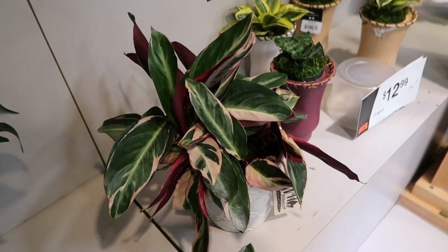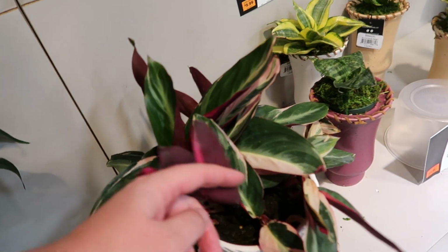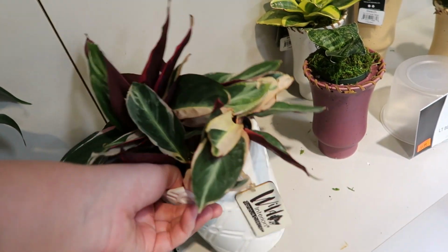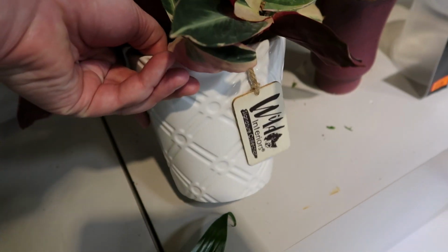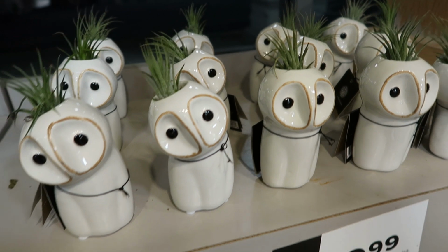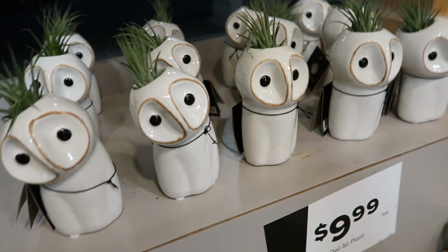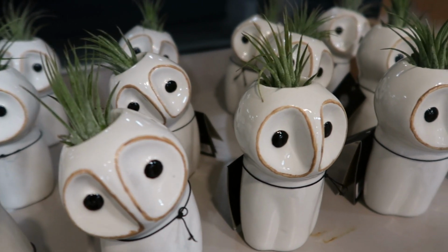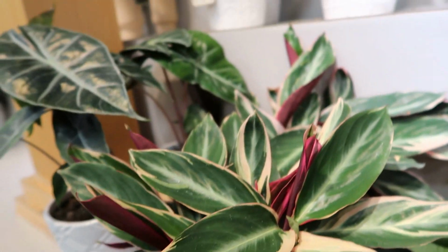Some peace lilies. Oh, and so the Trio Star. Isn't that such a beautiful plant? What are these, like $17? Yeah, again, Wild Interiors. That looks so good. Oh, and look at these cute little owls. They're $10. That's a bit much, but those are so cute. Oh, so adorable. Those are nice.